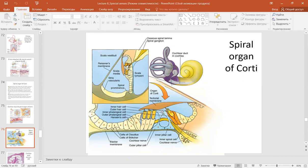These are inner cells, which are located between the inner spiral cells, in between the inner phalangeal cells and the inner hair cells covered with tectorial membrane. And here you must know this is the vestibular membrane or the Reissner membrane. This is the spiral prominence. This is the stria vascularis, ligamentum spiralis, scala tympani, scala vestibuli, Reissner membrane, and scala media, tectorial membrane.